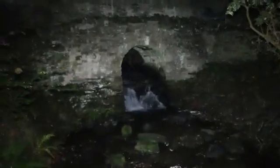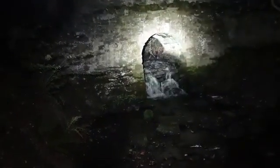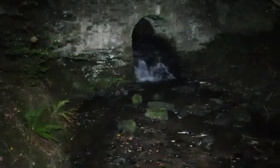That's the bridge. See if I can get my torch, it might illuminate it a bit more. There you go. I'm not going down any further. Good, it's not that deep here to be honest, but there's nothing down there anyway. Getting down were easy enough. I'm back up.